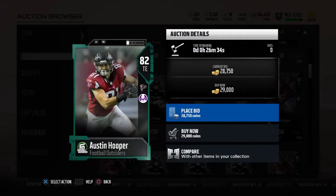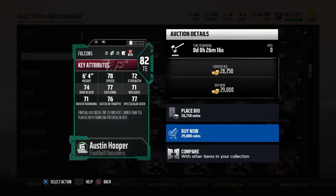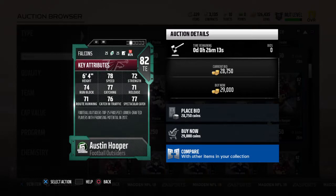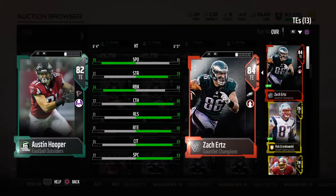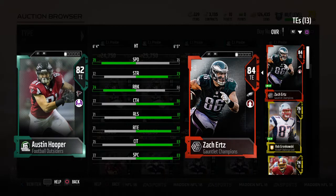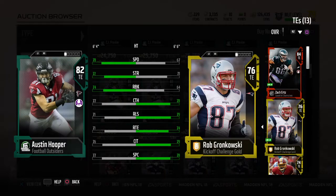We got Austin Hooper, the tight end for the Atlanta Falcons. 6'4", he's got 78 speed, 72 strength, 74 run block, which is really not bad. 77 catching, 71 release, 77 spectacular catch, 76 catching in traffic, and 71 route running. Compared to my Zach Ertz, he's got plus 2 speed on him, plus 8 on run block. But it's still a pretty decent card. Even Gronk's got him on catching and release, the 76 Gronk.